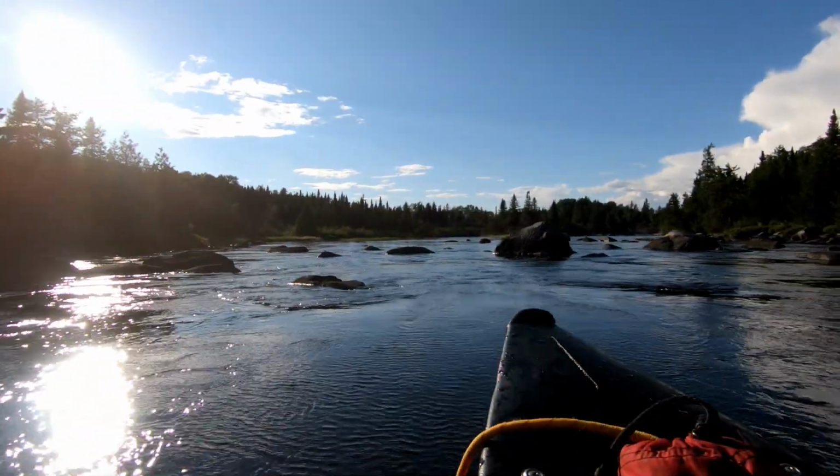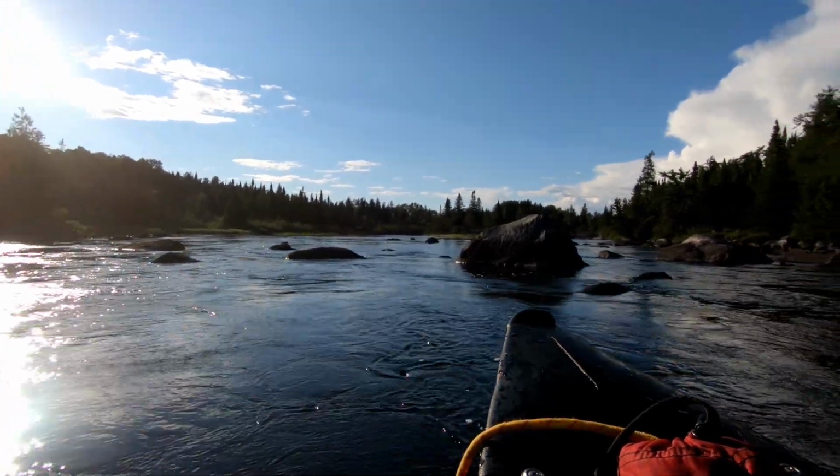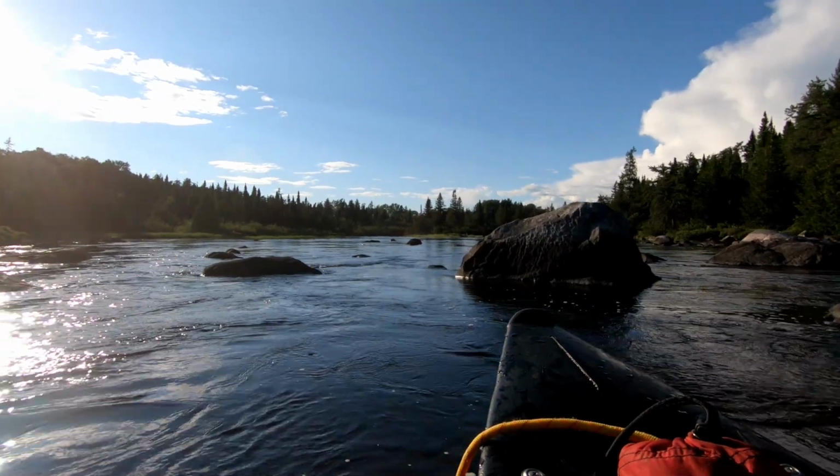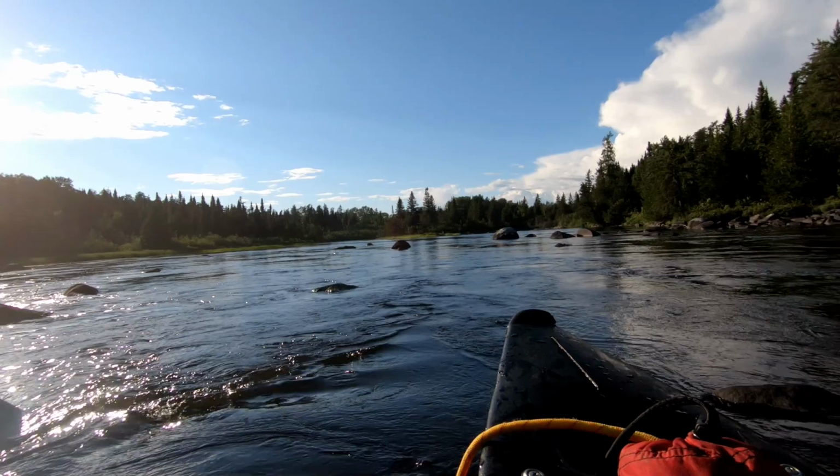It was getting late in the day as the sun was low to the horizon, but we continued pushing forward. Despite this, we enjoyed all the white water we were coming across, which made sure there was never a dull moment.